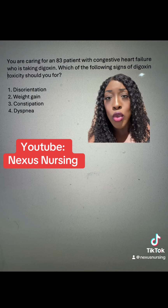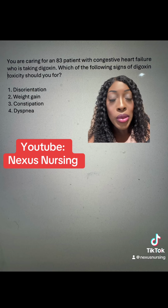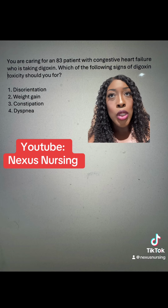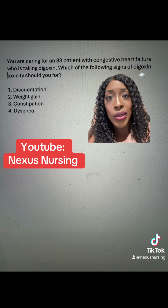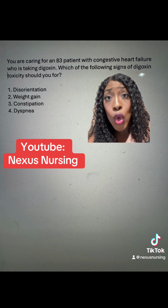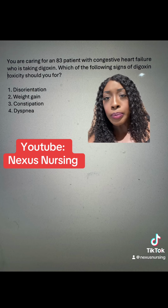Now let's look at the wrong answer choices. 2, weight gain. If that patient's gaining weight, that digoxin most likely is not working. It's not doing the job, because think about it. What is our number one indicator for us to know how much fluid the patient's holding on to? It's daily weight. It's not skin turgor. It's not I&O. It is daily weight. So if that patient's gaining weight, something's wrong. That med's not as effective as we need it to be.